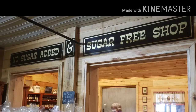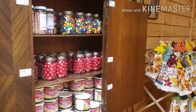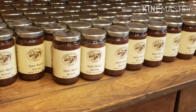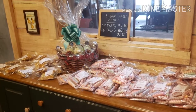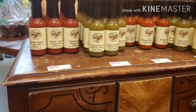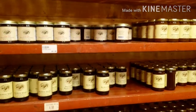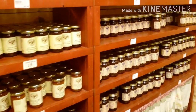So moving on to the next room, they had an entire area of pretty much everything that they sold in the store that was no sugar added and sugar free. So this was all of the candy, all of the jams, preserves, apple butters, all of that kind of stuff. It just is without sugar added. I thought that was really nice that they had an entire separate area for that, which made it easier for those customers that needed the sugar-free shopping. Same with dressings. Anything you think of that they had out front, they had some selection in that sugar-free area. It wasn't every selection, but it was some.